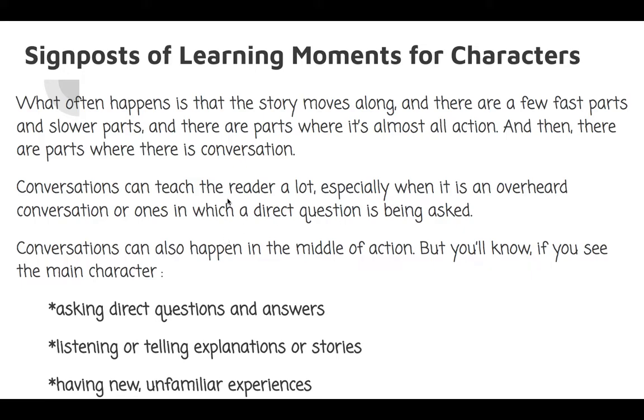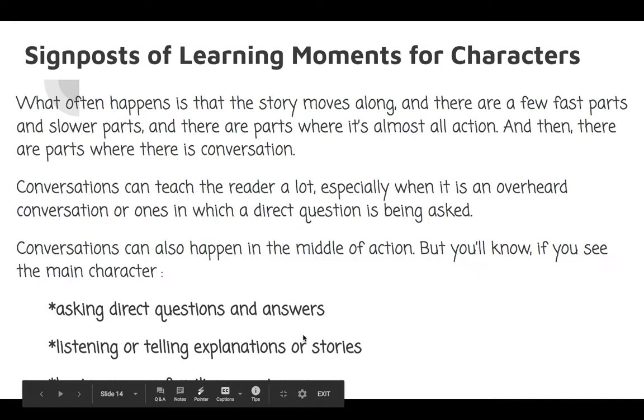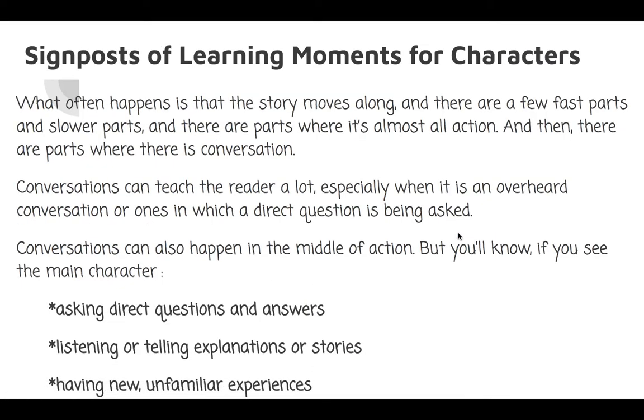So, conversations can teach the reader a lot, especially when it is an overheard conversation or one where a direct question is being asked. Conversations can also happen in the middle of action. But you'll know if you see the main character asking direct questions and answers, listening or telling explanations or stories, or having a new, unfamiliar experience.